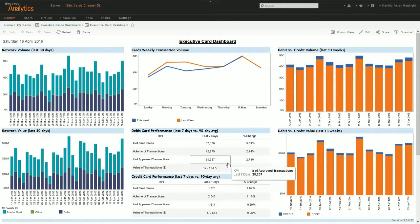As we can see, over the last 90-day average, there's been a positive change for debit all around. Credit card, we've got an improvement in number of card users, and the volume's gone up slightly as a result. But there's fewer transactions. The number of approved transactions has gone down, and the value has actually dropped by 10%. So immediately from my executive view, I can see a problem area present itself and something to go look into further, or ask my card channel manager to go look into further.